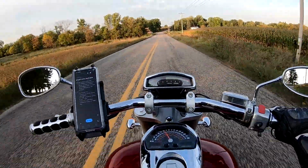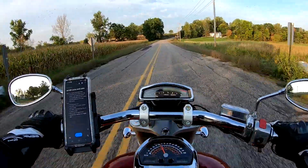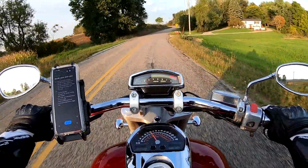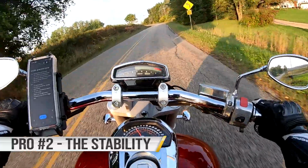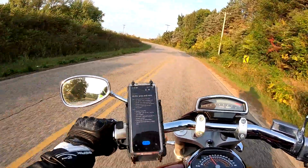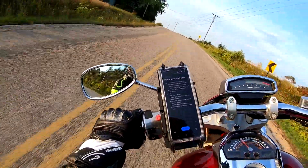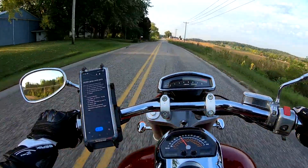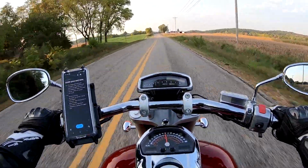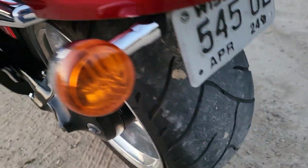All right, so the second pro here is the stability of the wheelbase and the rear tire. So this has a 250 on the rear. Stock was 240, but the previous owner put a 250 on this. And these are Dunlop Elite 3s. So yeah, like going through this corner here, it is just incredibly stable. And when you're in a straight line, of course, too, a big rear tire, as you would think, lends itself to a lot of straight line stability.